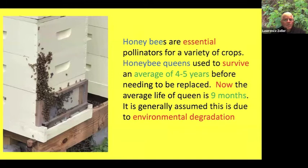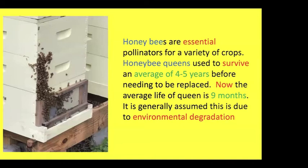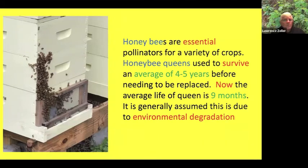Honeybees. We know that they're essential pollinators for a variety of crops. When I used to be a beekeeper, honeybee queens used to survive an average of 4 to 5 years before needing to be replaced. Now the average lifespan of a queen is 9 months, and it's generally assumed this is due to environmental degradation. The community garden has beehives, and we've had a heck of a time keeping them healthy. We had a pretty good year this year. How did that happen? Because we don't use pesticides or herbicides in our garden. We try to be an organic practicing garden. But we can't keep the bees from flying to other areas where they do use them.